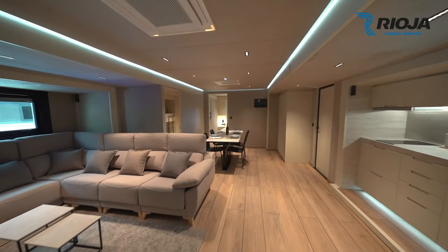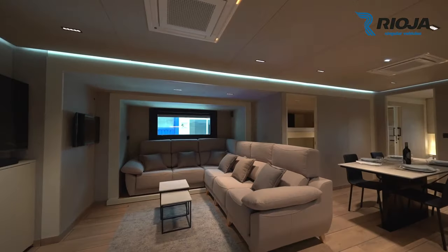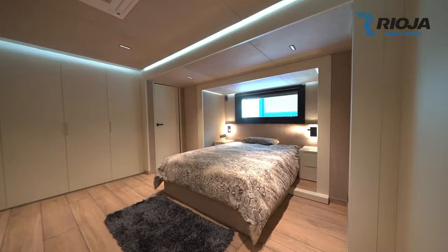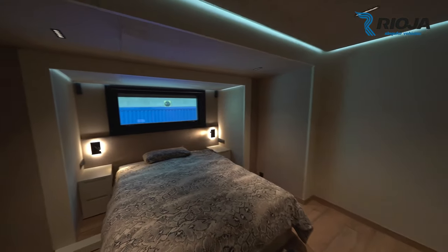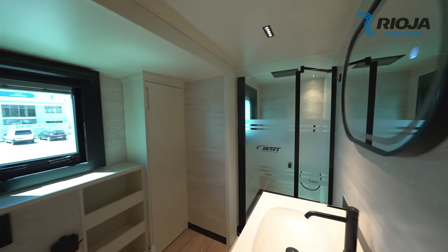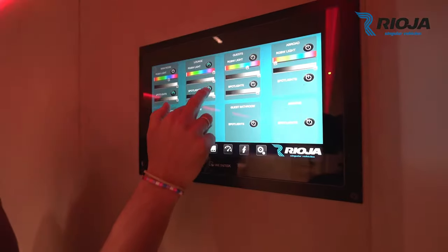Join us as we explore how this game-changing feature combines convenience, luxury, and efficiency, making every adventure on the open road a truly unforgettable experience. Whether you're a seasoned traveler or a weekend wanderer, double pop-outs are sure to elevate your RV lifestyle to new heights.